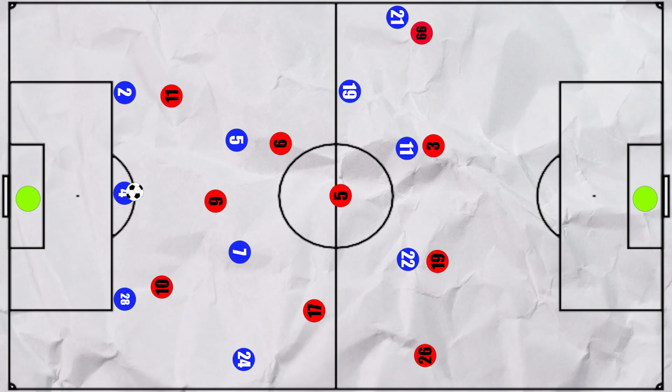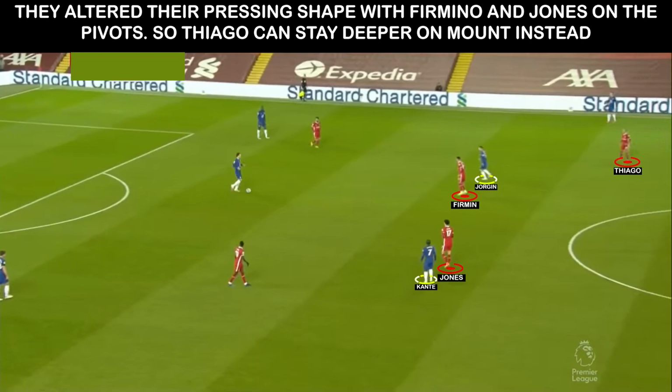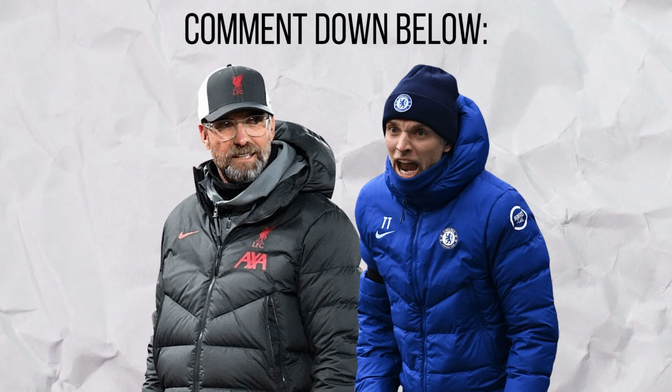We did see Liverpool eventually adapt, with Firmino picking up one pivot and Jones picking up another, so that they matched Chelsea man for man in midfield. Overall, Tuchel will be delighted by a dominant win, where they may not have created chance after chance, but were in control throughout the 90.